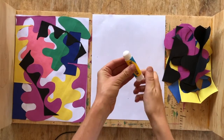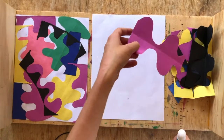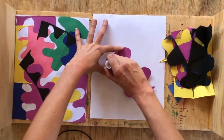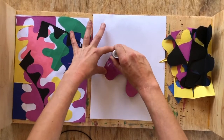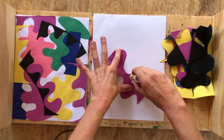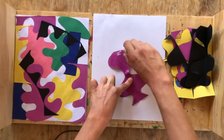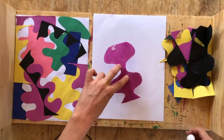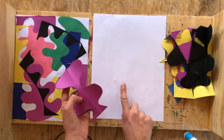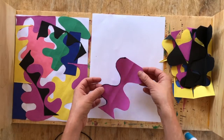Okay, so I have my glue stick. I'm gonna pick out one organic shape. It can be any one of yours. And what I'm gonna do is I'm going to put glue from my glue stick all on one side of my colored organic shapes. So I'm really going all the way around, fully covering that one side with glue. Then once I have glue on my colored organic shape, I can pick any space on my white piece of paper to glue on my organic shape.